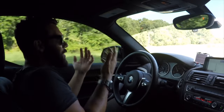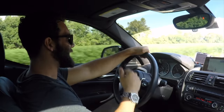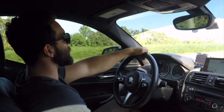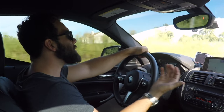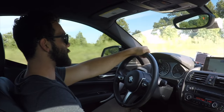Come on, BMW. I thought this was an M car. Oh wait, no, it's not. It's an MPA vehicle. Again, not a true M. I could go 50-50 on that. I could really go either way. It kind of sucks, but it kind of doesn't. It's kind of awesome, but it kind of sucks. It depends on who's looking. It's very subjective. If you're an M enthusiast, you may not like this.